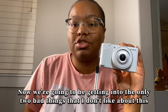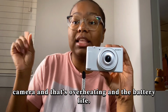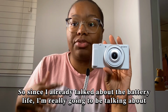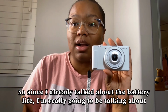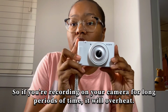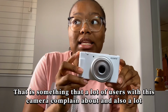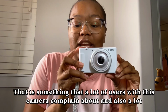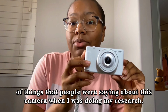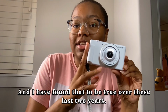Now we're going to be getting into the only two bad things that I don't like about this camera, and that's overheating and the battery life. Since I already talked about the battery life, I'm really going to be talking about the overheating. If you're recording on your camera for long periods of time, it will overheat. That is something that a lot of users with this camera complain about, and also a lot of things that people were saying about this camera when I was doing my research. And I have found that to be true over these last 2 years.